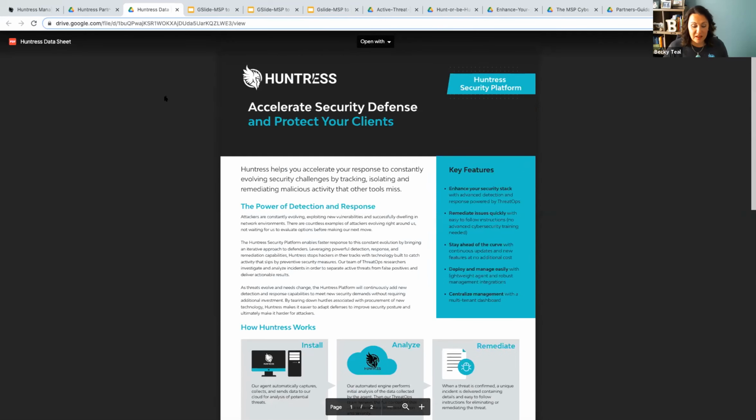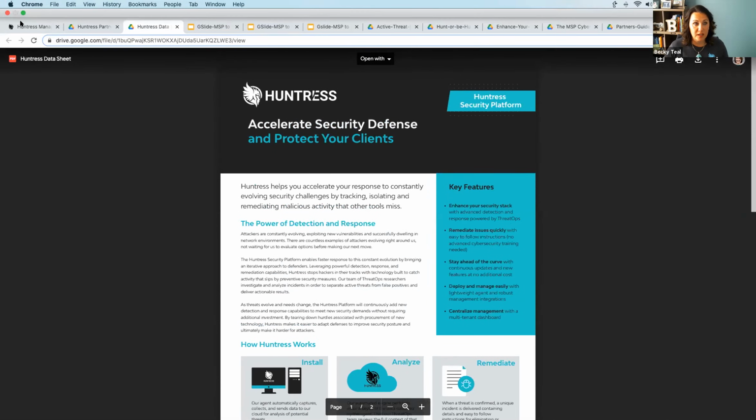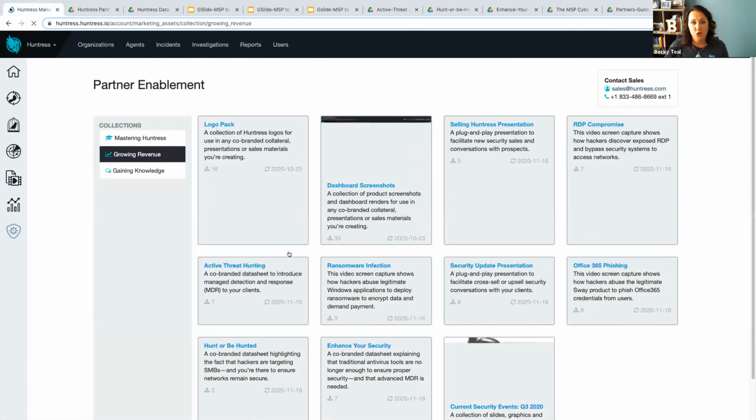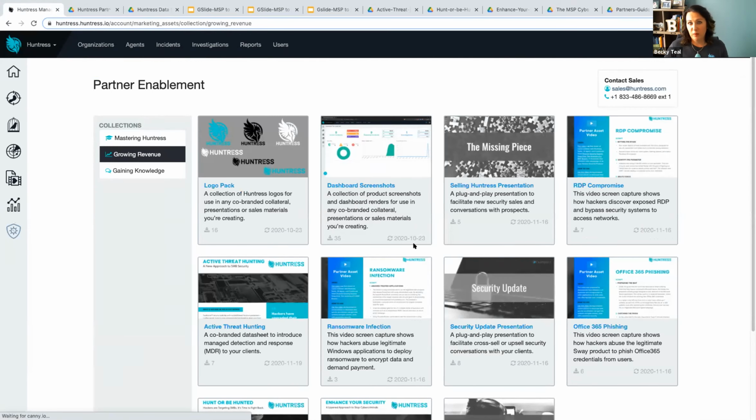Correct. So the next section we're going to go through is the growing revenue section. Because Zoom slows things down so much when you're trying to run a webinar, I went ahead and pre-downloaded all of these assets. But if you click into any of the sections, you'll see that all of these are available in there, and you can click into the different assets and start downloading pieces. I did cheat a little bit just for you, so you're not painfully watching me try to download assets as work from home internet is so fun.